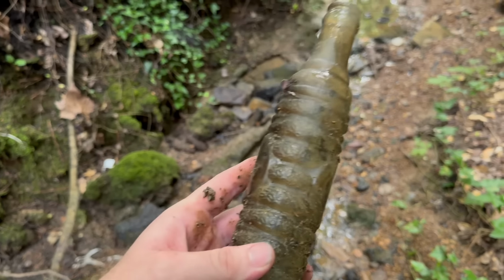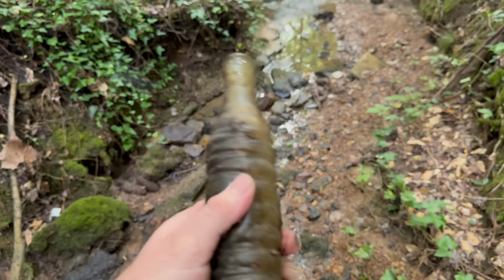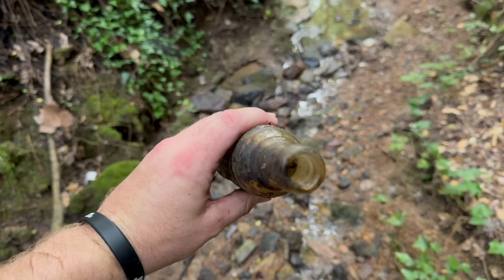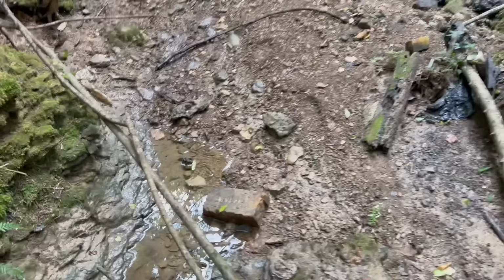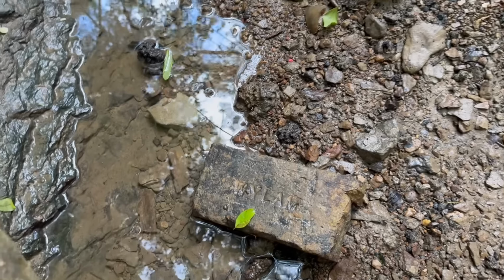Looks like it had a date code of 1926 on the bottom. Dadgum, of course it's gonna survive and not be embossed. That's okay, at least the bottles are surviving here. In the other spot, it was all just shards, it seemed like. This makes my fourth Wylam brick of the day. I've seen quite a few of these.